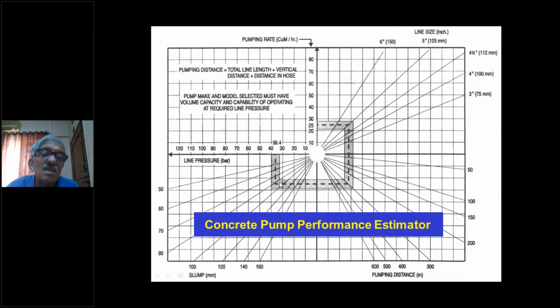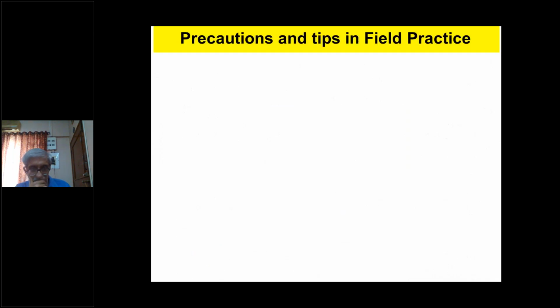Then what is the slump which you are using? Say we are using 80 millimeter slump. And then we go to the line pressure, which is coming to about 36.4. And therefore, our 40 cubic meter per hour pump should be having adequate line pressure and can be used, and we will get about 25 cubic meters per hour.